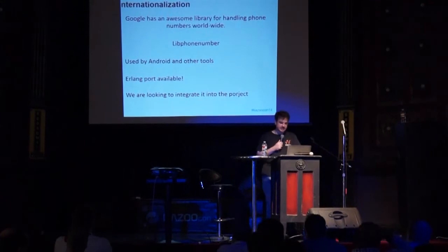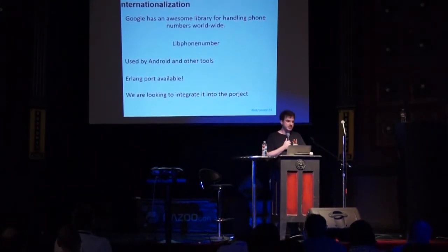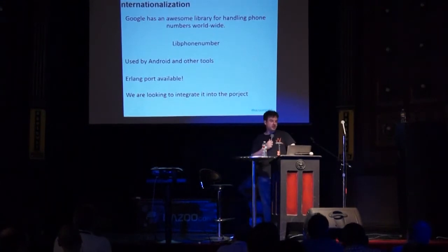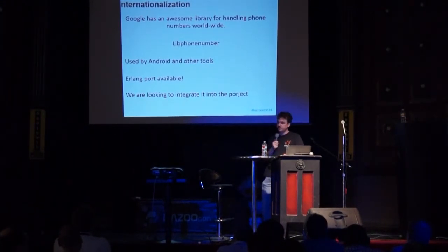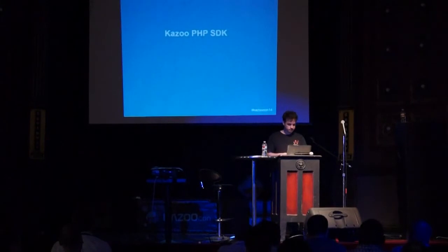And it is fantastic, and it is something that we really, really want to bring in for our routing engine. The catch here, though, is how do we integrate it into the project without breaking all the numbers and all the routing that you already have with your custom regex rules that have written numbers in whatever format you might have written the number in. So we're working on that, and we'll get there.